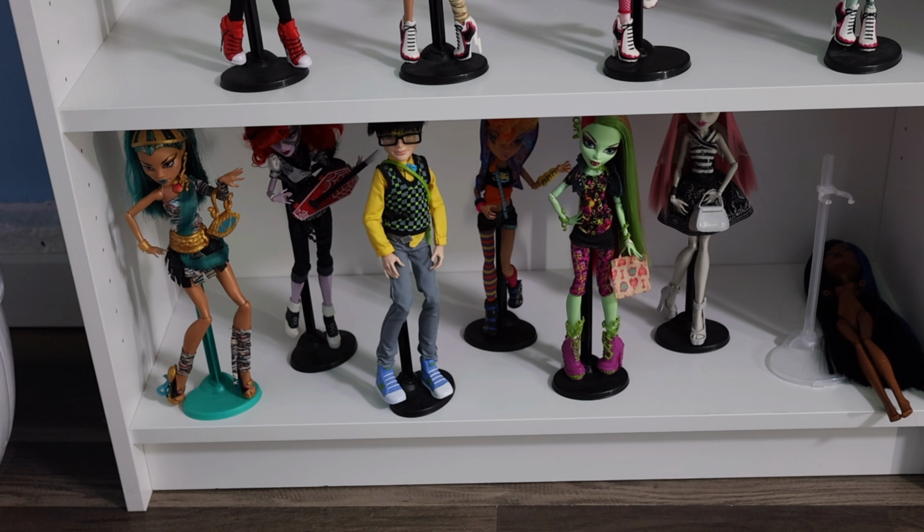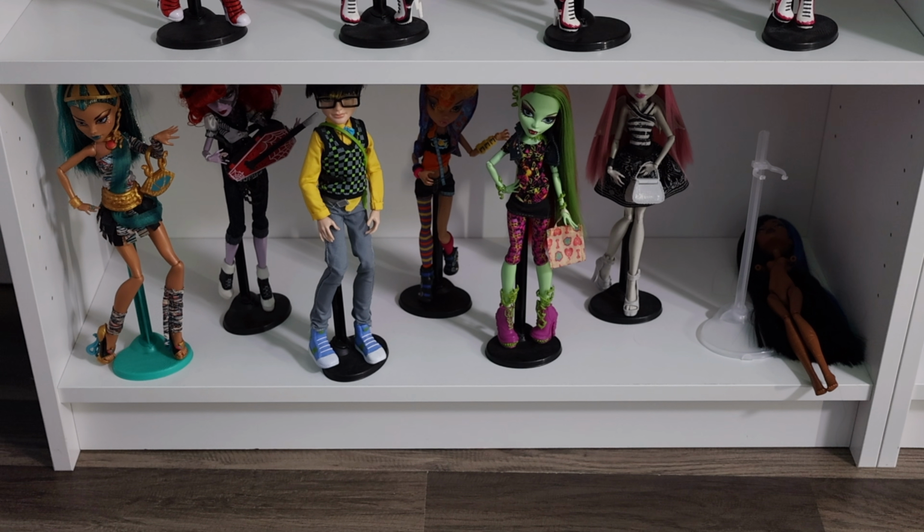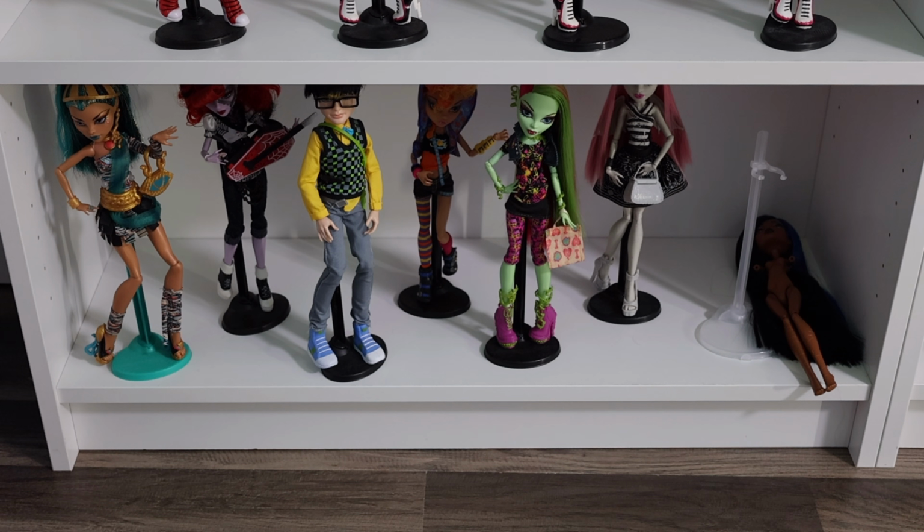Then below them, sorry, my camera is just not gonna get that low, but it's a bunch of other basics. Don't mind Rebecca, she's naked. I rerooted her last year, I just have not done her hair. But yeah, these are my basics. We have Nephra, Operetta, Jackson, Howleen, Venus, Rochelle, and Rebecca, obviously.